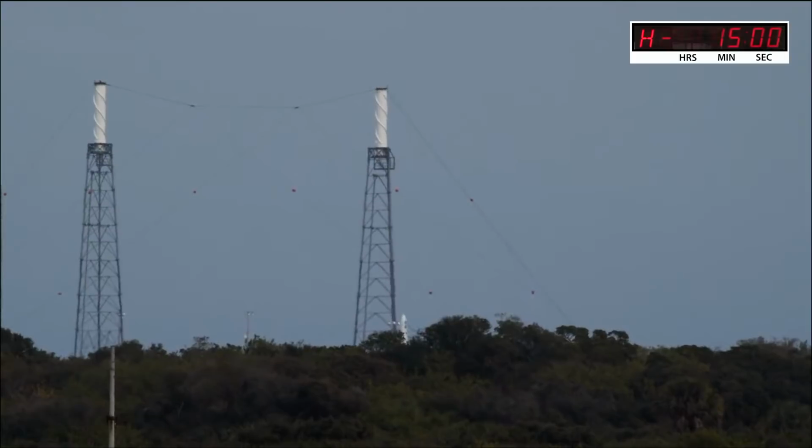The Astra Rocket 3.3 vehicle is 43 feet tall. That's 13 meters tall. So it doesn't quite fill the frame like other rockets do here on Florida's Space Coast. It's more than 5 times shorter than SpaceX's Falcon 9 rocket. But you can see in this view, the rocket is there. It's still awaiting a launch opportunity, possibly this afternoon.